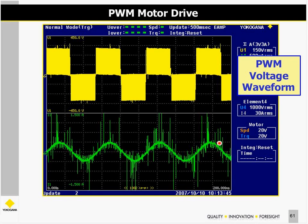The motor works as an inductor, so it's a filter. But there is still a lot of noise on that. There's not a whole lot of energy in there, but there is still a lot of noise. There are harmonics, of course, on the current. A lot of harmonics up here on the voltage.